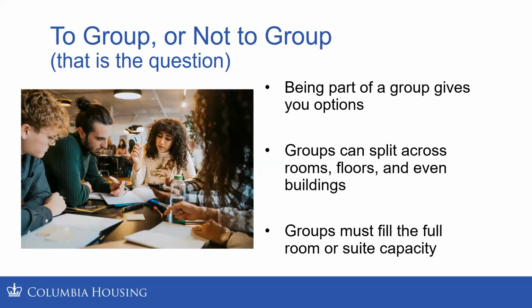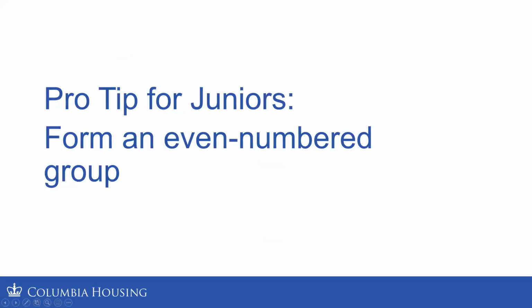Groups must fill the room or suite to capacity. So if you're a group of 4, for example, you can't select into a suite with 5 spaces. Groups, however, can split across different rooms, floors, and even buildings during their selection time. For example, if you're a group of 10, you can select into 5 double rooms or 10 corridor singles if available at the time of selection. And again, for juniors, we really recommend that you all form even numbered groups.